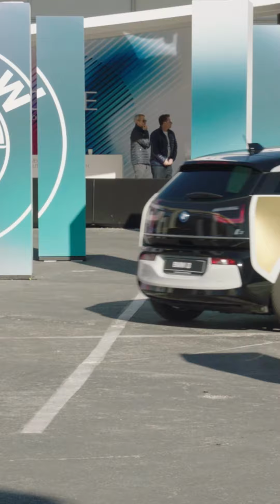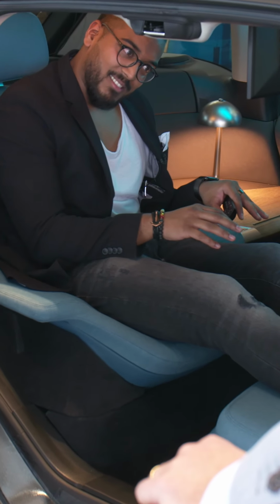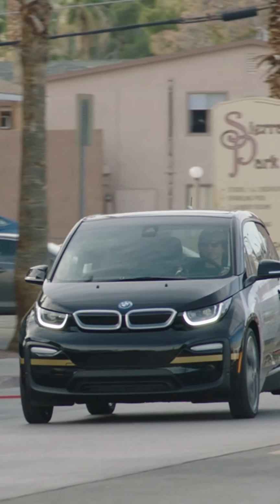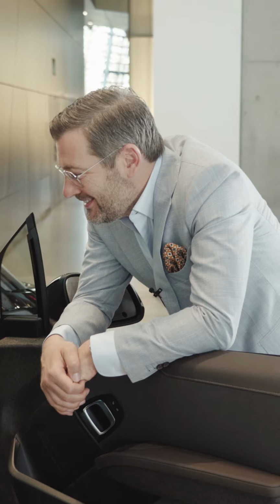Yeah? A very often asked question in the community is, is this car able to drive? So can we drive this car around? Yeah, sure. We built 20 cars, and if you're lucky, you can see them also here in Munich on the street. Right now? Yes. There you got it. This can actually drive around.